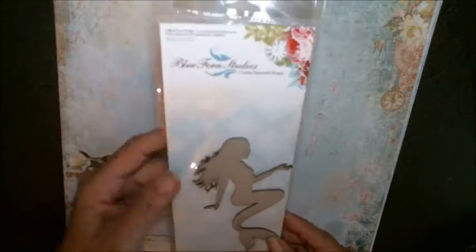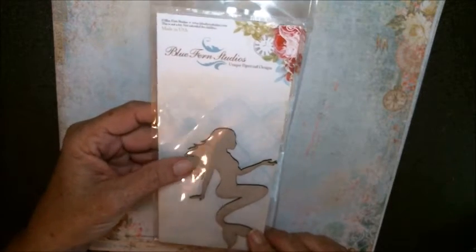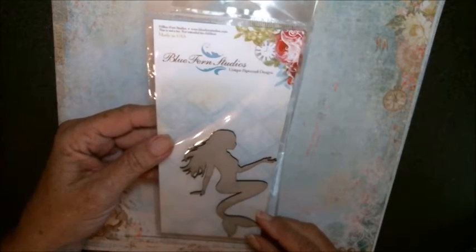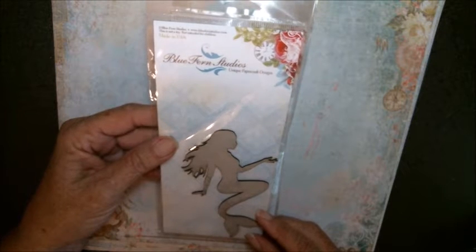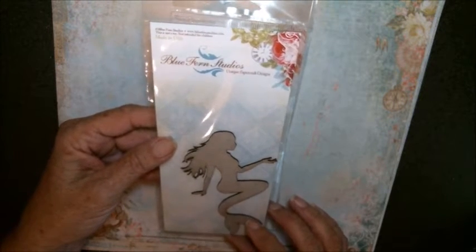Oh, look at this. Mermaid die cut, chipboard die cut. Oh my gosh. That's going to be fantastic to use on one of the projects I have an idea for. It's going to look awesome, all embossed up.